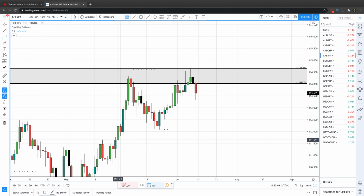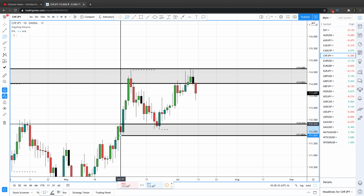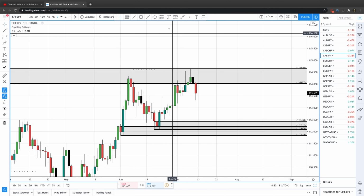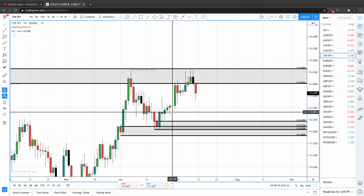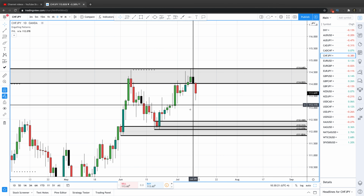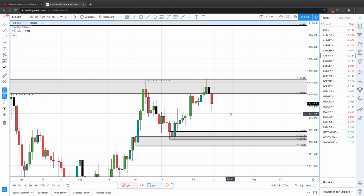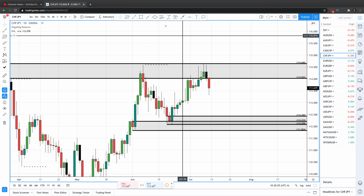As for demand, you had this zone here. Then you also had one right there. But yeah, that's what I see for that. Be careful in here too, if you're going to be trying to short all the way down here on a smaller time frame. But yeah, that's what I see for that.